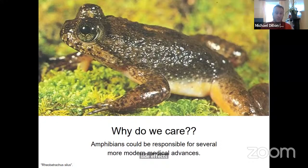This is a great example of how extinction has prevented maybe some modern medical advances. This frog was called Rheobatrachus. And he was really unique because instead of laying his eggs in a pond or in a pool of water, he would actually rear them in his belly. In order to achieve this, Rheobatrachus had to actually turn off stomach acid production. And then the tadpoles would live in his belly until they were fully grown and ready to hop out.